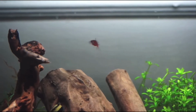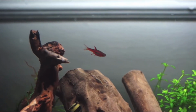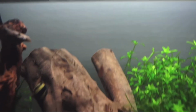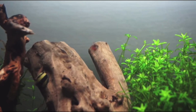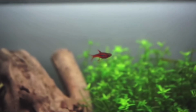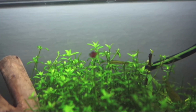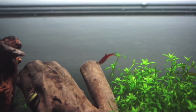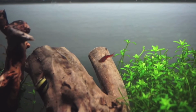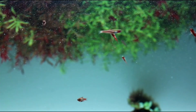Chilli Rasboras. I have never kept these fish before, but I've heard so many good things about them. They have an odd shape. They look like a horizontal rectangle. They can be red or orange with big black pattern on them. They need around 8 gallons and only grow to around half a centimetre to 1.5 centimetres. They prefer to be in schools of at least 6, and they generally have a good nature, but beware of fin nipping that may occur when housing these fish with other fish. Other than that, I have no reason to say that these fish are bad.